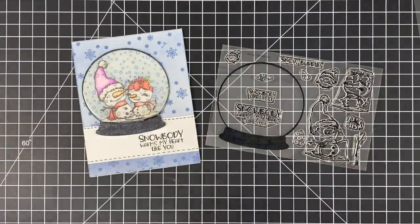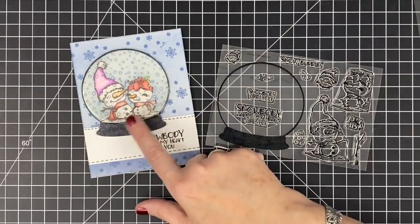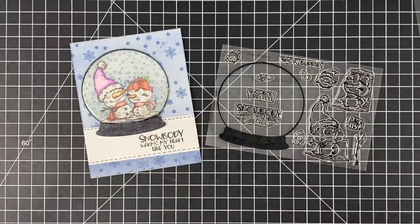So there it is, Snow Buddies. I love it very much. I'm so excited about these snowmen. I think they're so cute. I cannot wait to see how y'all color them and how you use them, because y'all always rock that.